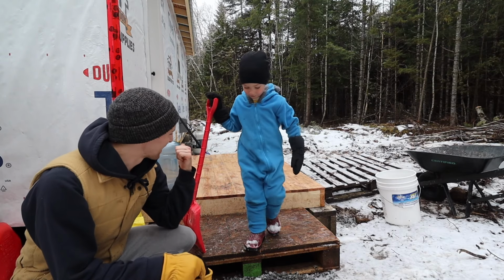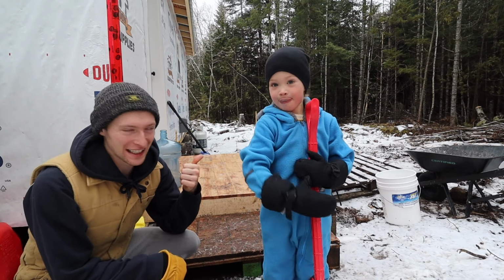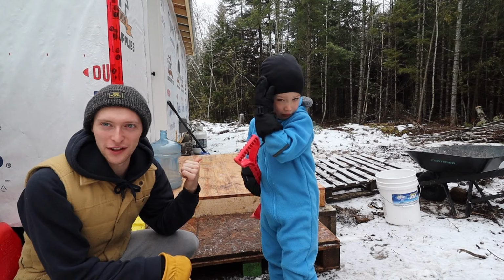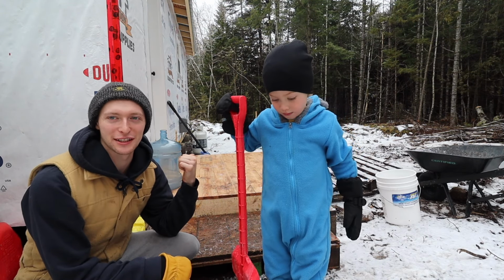Alright everybody, the deck is done. It is the next day. Yesterday got kind of rainy and I just couldn't have the camera out and I didn't want to risk it. We don't have anything to put the camera under. So I finished this off in the rain, but it has already been absolutely beautiful to have this little deck to step onto.